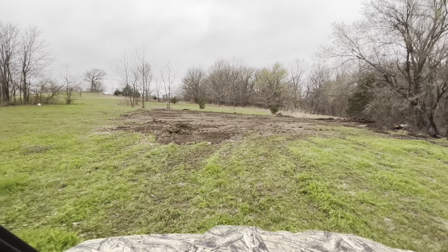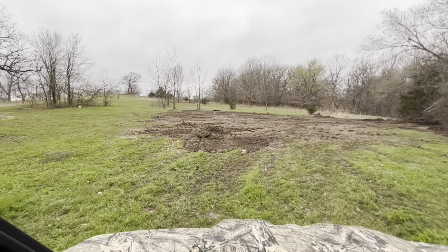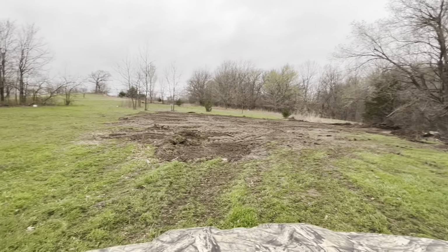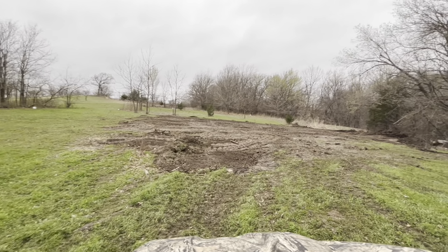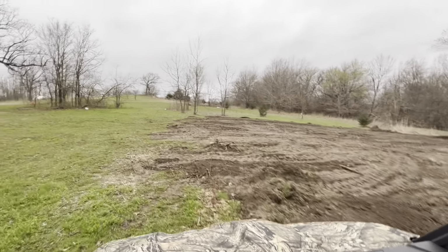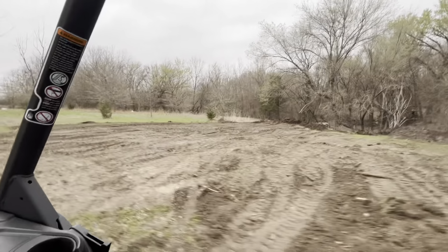But it is pretty. This right here used to be that big brush pile that we set off a month or two ago. But Brayden already, we cleaned it out, took the scraps up to the dump, and he leveled it out, most of it. Yay!